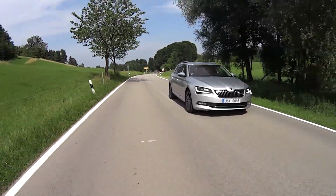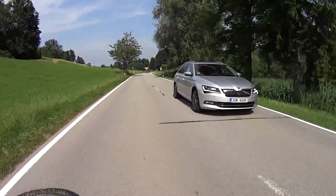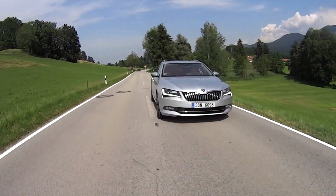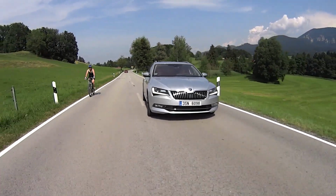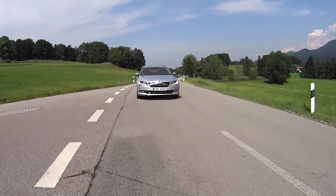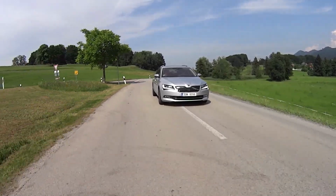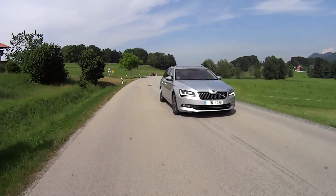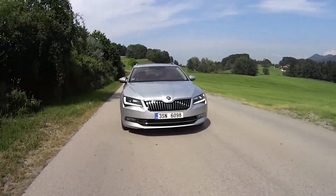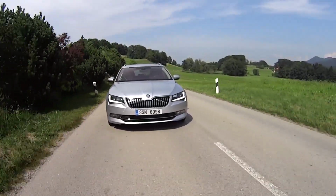4.85 meters, a huge car actually. Some other luxury sedans cost double the price, and I can just stress it again, because this is really the main feature of this car: it can still compete. By the way, I shifted up now, so it's even silent. Now again, I just roll and relax my ride here.